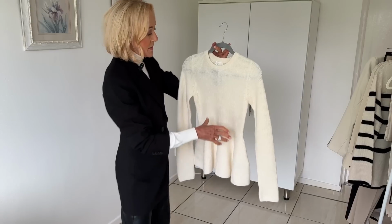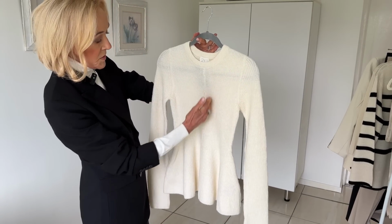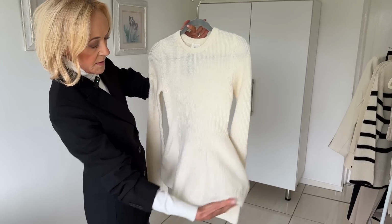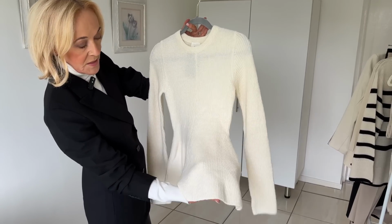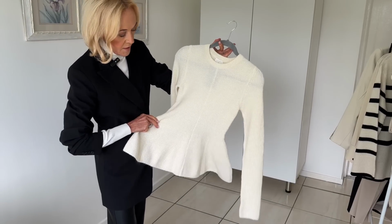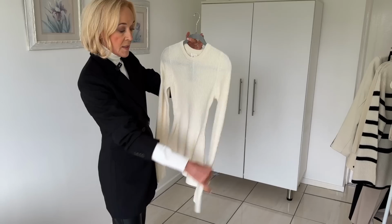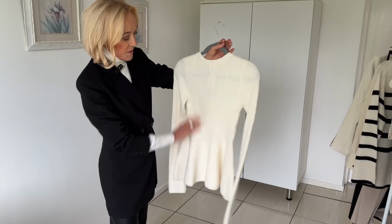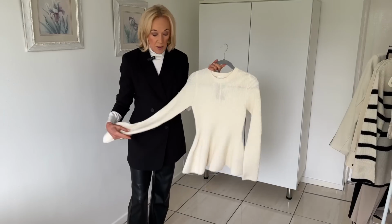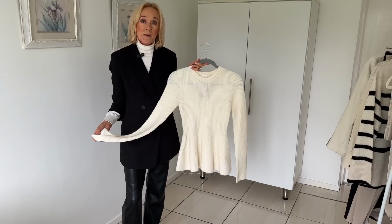So look at the detail here. You've just got a plain crew neck. Look how the detail is knitted down the front here. Look how it's then added to how they have designed this peplum effect. It's a gentle one, and it just hits at that right point on the frame as well. Sleeves exceptionally plain down the back. This also comes in black as well, and again this is a really good price point. Let me pop it on and I'll come back.